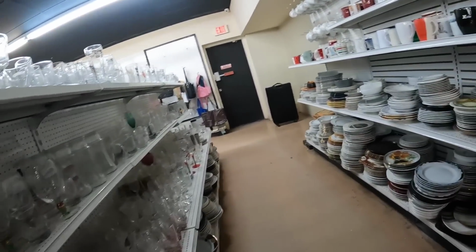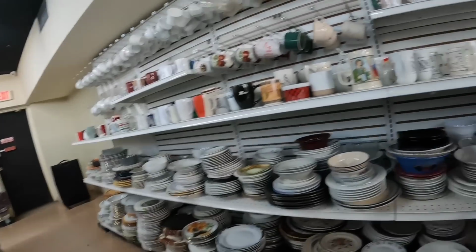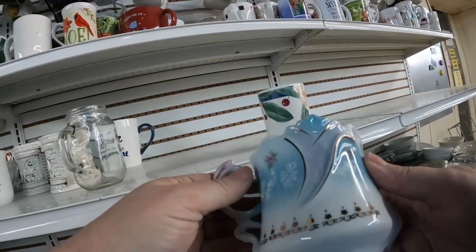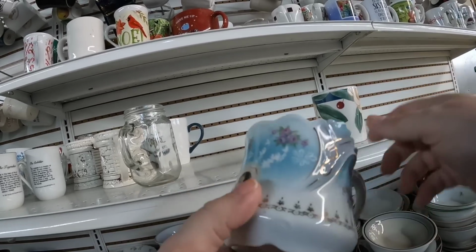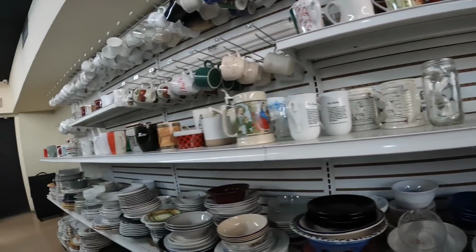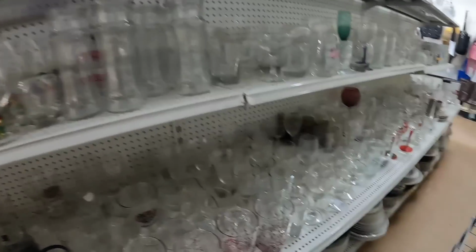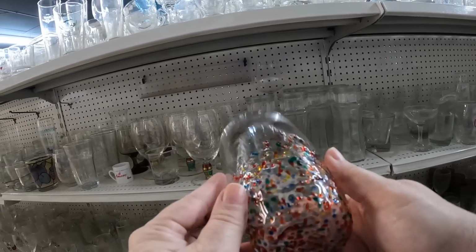All right, we finally got some clearance to get down this aisle. Look at the stacks and stacks and stacks of plates. All the plates. This is a little shaving mug. This one they've got at $8. It's probably worth about $20 to $25. I think I'm going to leave it. And I think Marsha actually ends up picking that up, so you'll have to watch her video over on Red Cardinal Treasures.